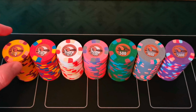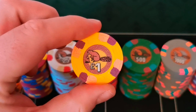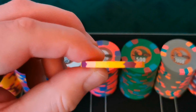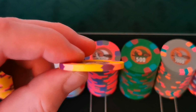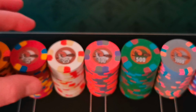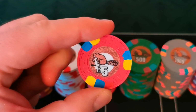Let's start with the £1 chips on the left. So you've got the 4D 1/4 spot pattern on these. Yellow chips in general are just really sought after. I'm not sure if this is focusing at all, but yeah, as you can see, the edges on these are just super mint, super crisp. Love that chip.